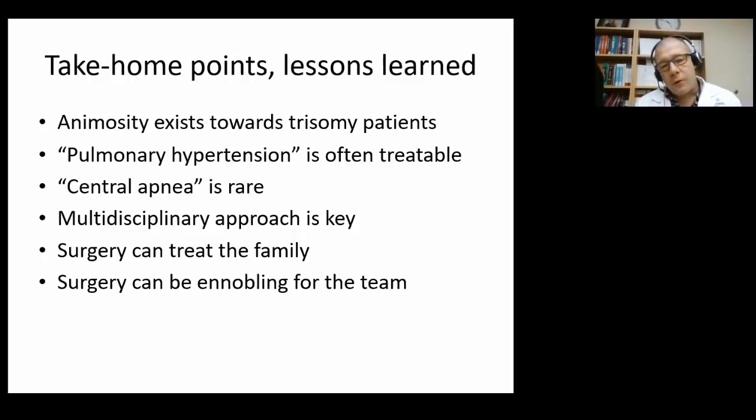And finally, we've learned that surgery can be really an ennobling or a great experience for the team, for the hospital team, not just for the family, not just for the patient, but within our own institution. At first there was sort of hesitation and some pessimism, but as our nurses and docs got to know the patients and got to know the families, it really is a great example of what we were all after when we went into healthcare. You know, an opportunity to really be of service to people who are in need. And that's what we're here for.